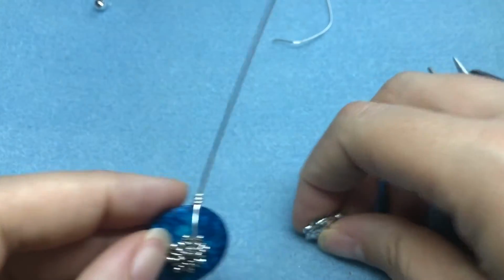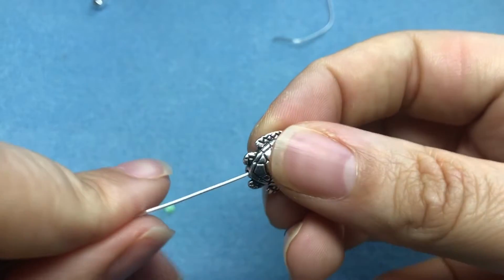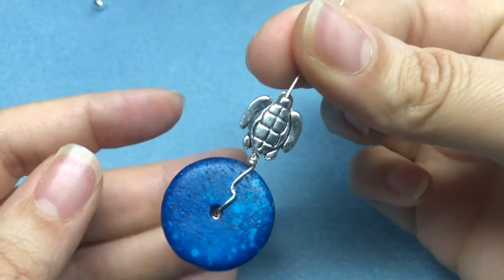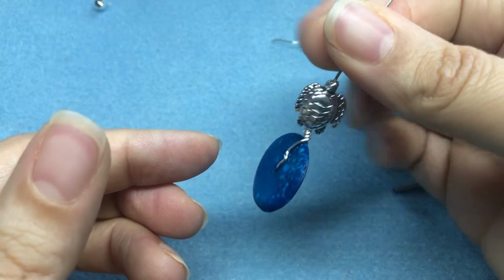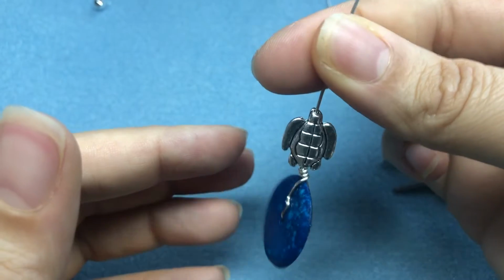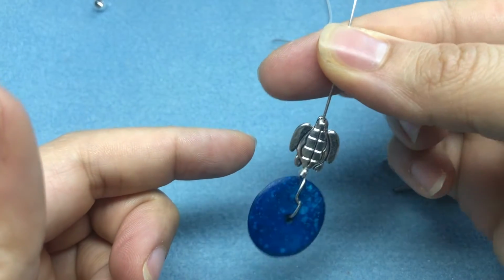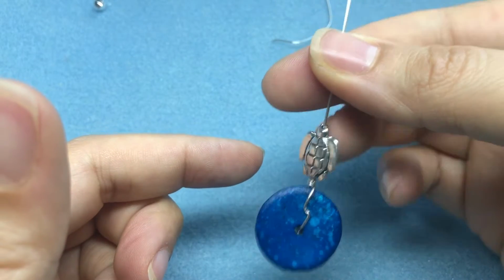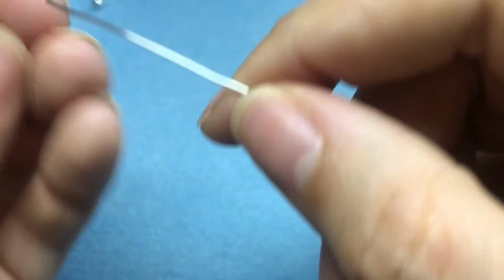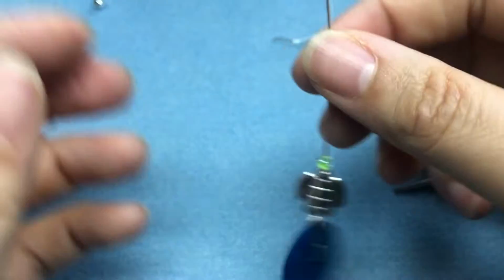And then I'm gonna just go ahead and put my little turtle on and move down. The thing with these turtles is they're a little top heavy. So no matter what, the top of the turtle is turning towards the back. Gravity's pulling it that way. So the way I'm going to wire wrap this is backwards. So it might be a little messy on the front, but it's okay. And then I'm just going to put the green bead on top as a spacer.